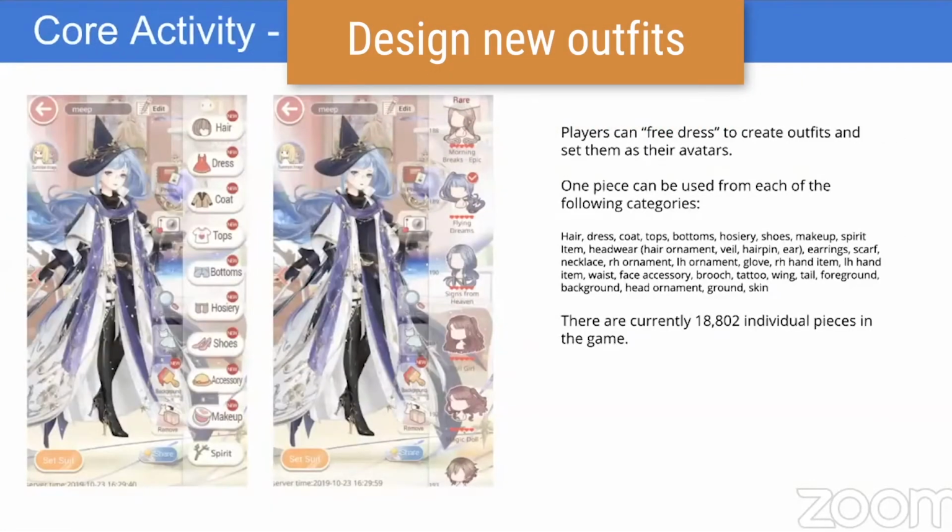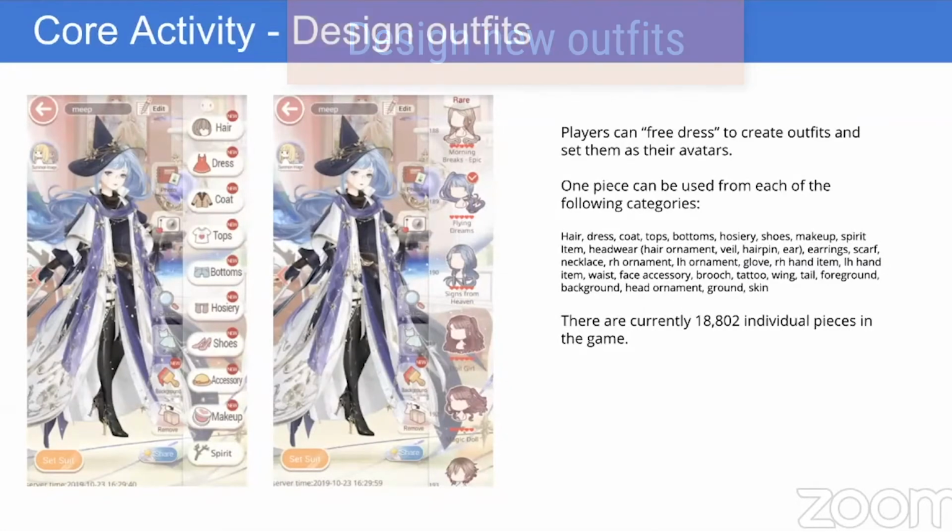Designing outfits is the core activity of the game. You can mix and match anything that you have in your wardrobe. You have a free dress option where you create outfits and you can set them as your avatar. It goes from really the stuff you would expect, like hair and dress, and then it goes all the way to what they're holding in their right hand, what they're holding in their left hand, and even the tattoo that they have. The sheer magnitude of how many pieces there are in this game is just so hard to comprehend. There are over 18,000 individual pieces in this game.